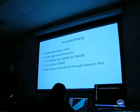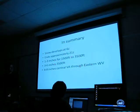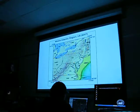And just in summary, even though this is not the last slide because I added a few more. Snow develops here at Asheville 6Z, 2 a.m., ends approximately 21Z, so I think it's like 3 or 4 o'clock. 1 to 3 inches for 1500 to 3500, maybe higher end 3500. 3 to 6 inches actually up for 3500 feet. 4 to 8 inches in central Virginia through eastern West Virginia. I just threw that in.